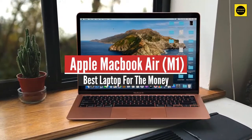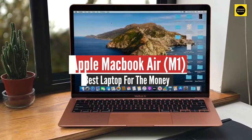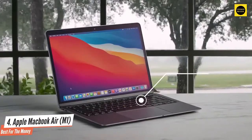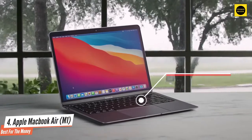Number 4. Apple MacBook Air M1. Best for the money. The MacBook Air is the first of two new laptops with Apple's first-of-its-kind own brand M1 processor, which makes for a giant leap in performance and battery life.